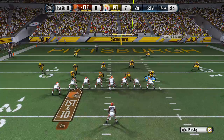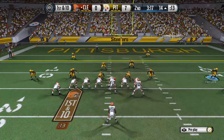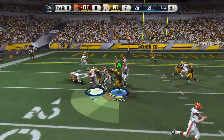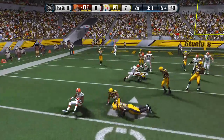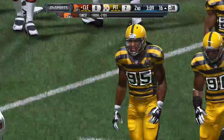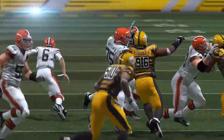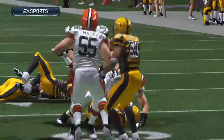Tate's lined up as the single back. They send the tight end in motion. Handoff made. Jones is able to read that play and make the hit. Got to give the defense some credit. On first down, there's so many things the offense can do. They were ready for that play, and they stopped it.